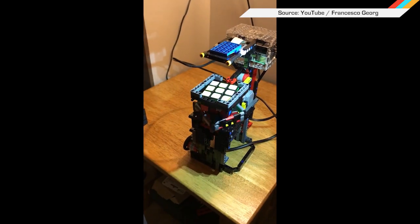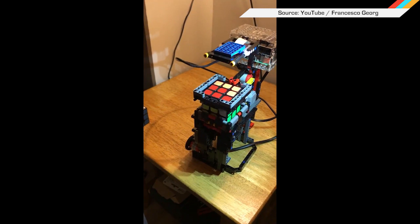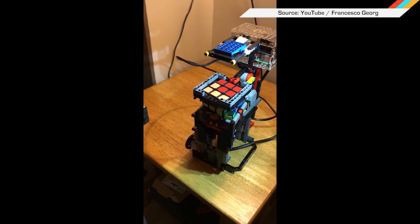Yeah, that seems safe. And finally, if you need a Rubik's Cube solved in a little under 2 minutes, just hand it over to this Raspberry Pi-powered robot made of Legos, whose only purpose in life is to crack the colored puzzle.